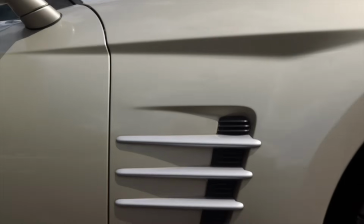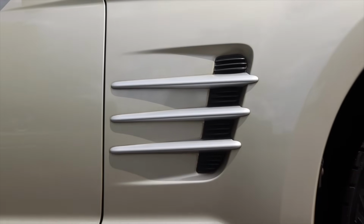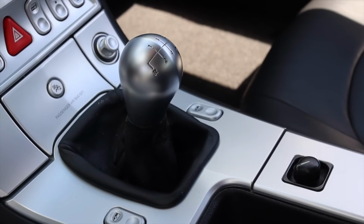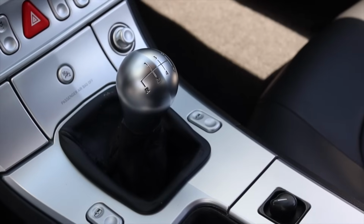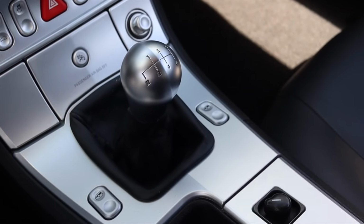But even with all of that being said, this isn't a bad car. I've actually quite enjoyed my experience driving it. I really am genuinely blown away by this shifter. It's fantastic, and the clutch is nice and easy. It's very forgiving. It's like I'm driving a proper manual car, and I just didn't really expect that out of the Crossfire.